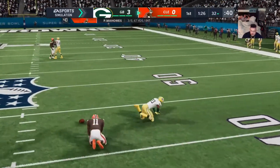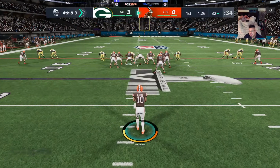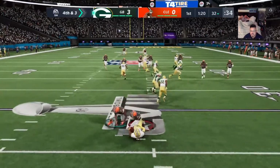And the throw there going to be incomplete. Well, they've got man coverage on the outside, and my scouting report on these DBs tells me that they love to take matters in their own hands. They want man coverage, not zone. And there was good coverage there that forced the incompletion.